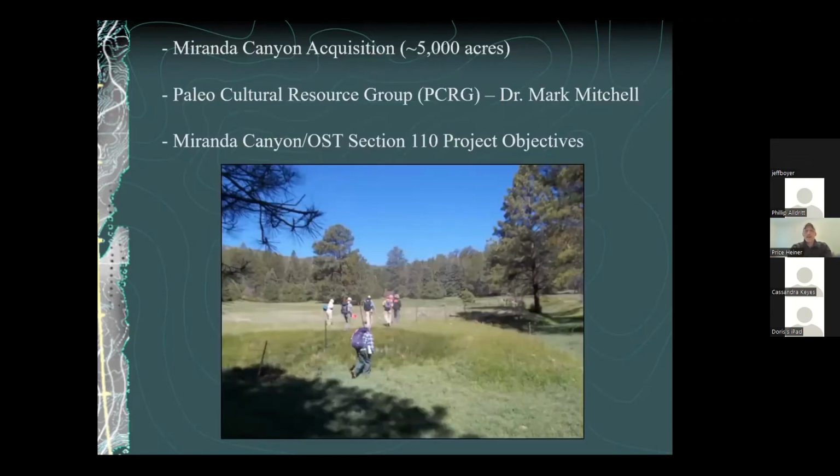Before I get into the actual results of our research project, I just want to give a little bit of project background. It's going to be the more boring part of the presentation, but I want to give everyone some context. The Miranda Canyon acquisition was a 5,000-acre acquisition of private land that was conveyed to the Carson National Forest in 2015, 2016. And of course, the minute the forest or any land management agency gets a chunk of land, they want to start managing.